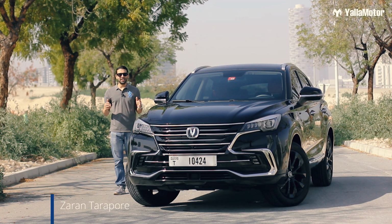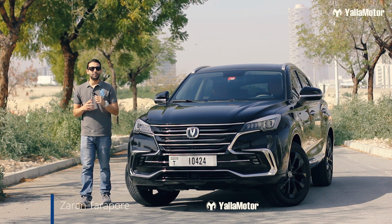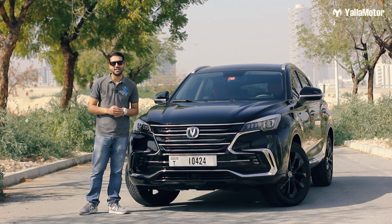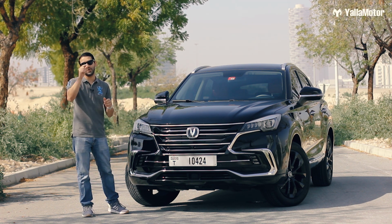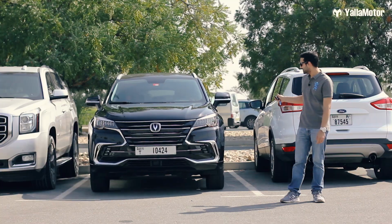This is the Changan CS85. It's the most affordable SUV coupe on the market. And today we're going to find out if it is worth its 131,000 dirham price tag. Before we go any further, I just want to say that there's a lot of cool tech on this car that you are going to want to wait around for. So here's a sneak peek of what you can expect.